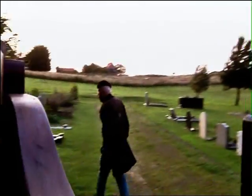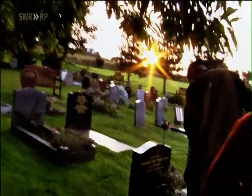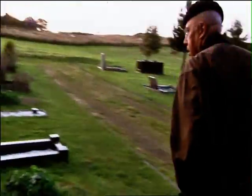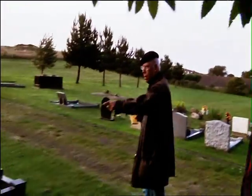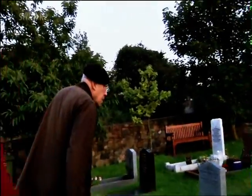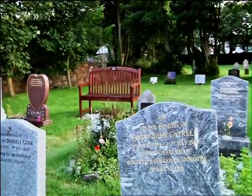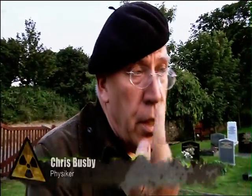To our surprise, Busby first of all takes us to the cemetery. According to the thesis, you have to look for the victims. That will tell you more than any maximum radiation levels. So you only need to find one case of childhood leukemia on the whole island, and you've got an answer. You've got too many childhood leukemias. Too many.